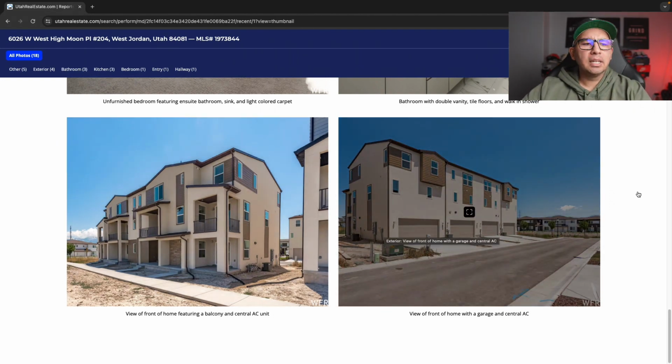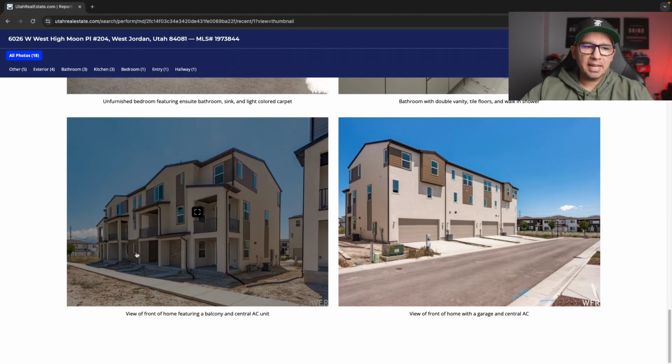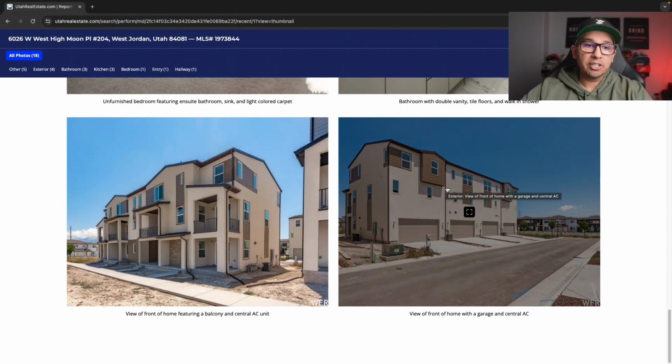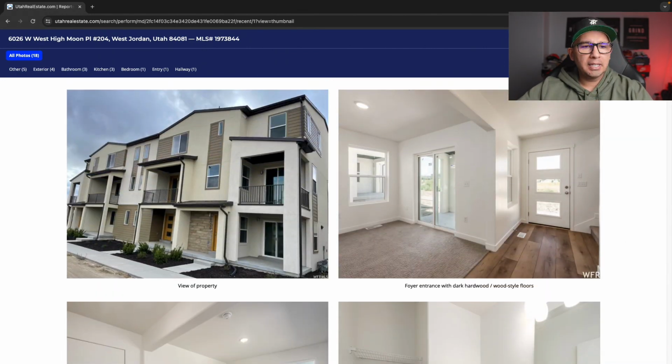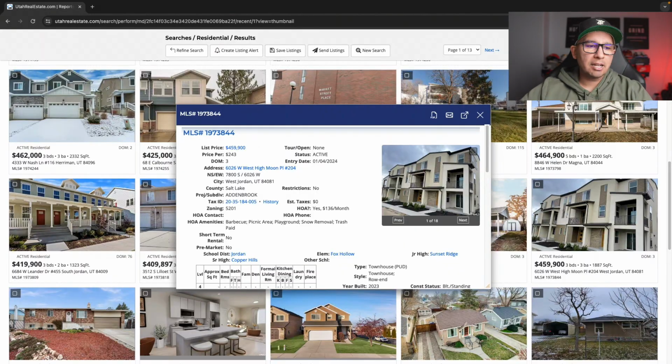So as you walk in, you have your garage there on the back end, and then you walk into the first level, where we have that little space, or that room where you can convert into an office or make it a living area, and then you go upstairs to your main living area and kitchen. But as you can see, very nice home, and it's currently priced at $460,000.